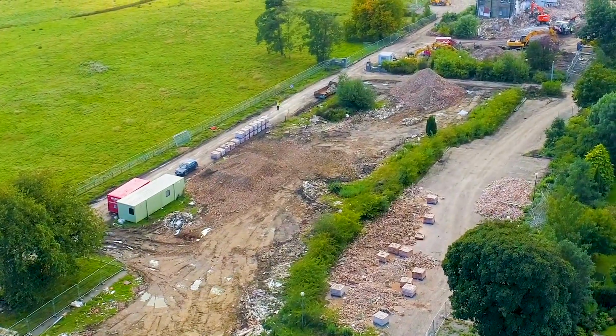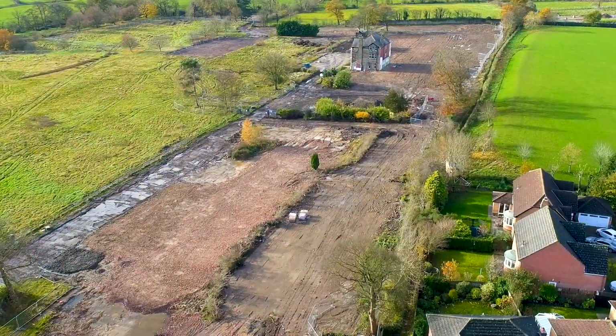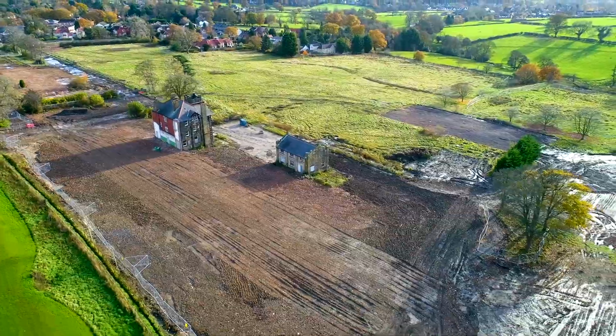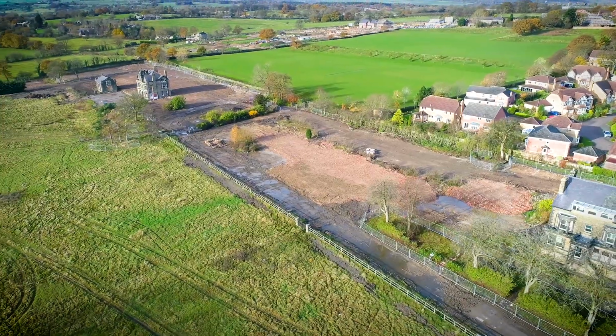We've got the roads to rip up. There's a contaminated section of tarmac to take away and deal with separately. And then we basically just leave the site nice and clean, ready for the house developers to move onto site and continue on with their own works.